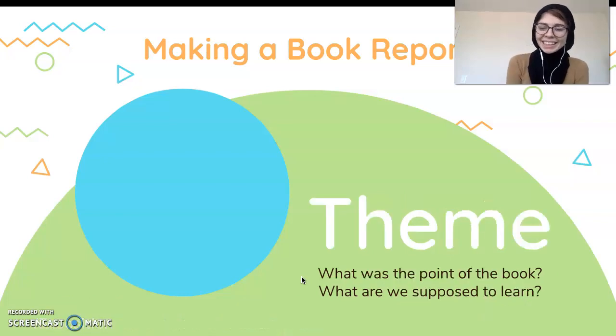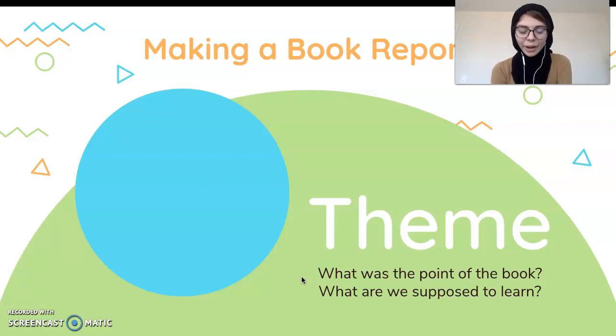Alright, and almost getting towards the end, we have our theme. So what was the point of the book? Why did the author write this book? What are we supposed to learn from here? So theme is a great time for you to use your imagination when you are thinking about kind of the reasoning for the book. Alright, so here I think there are some good ideas that you could use. Maybe one possible theme is exploration. So Max was very creative. He wanted to go explore new and different areas, meet new people, have adventures. So maybe one thing is like imagination and exploration.